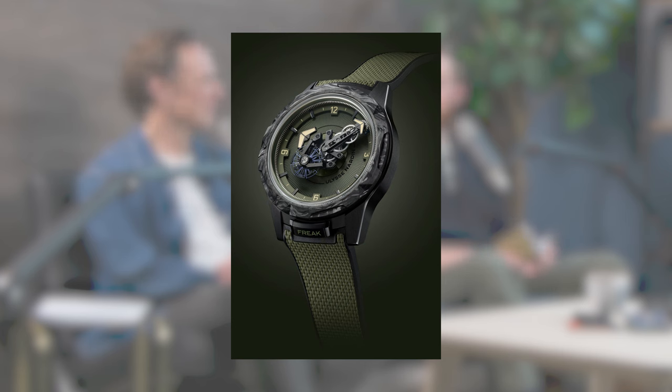let me actually rapid fire these honorable mentions. The first one is the Ulysse Nardin Freak One Ops. What does Ops stand for? I'm not sure. Operations. Yeah, exactly. It's the military freak. But it's got a fantastic carbon case and some sort of olive drab details. It's just a fantastic looking take on the Freak.